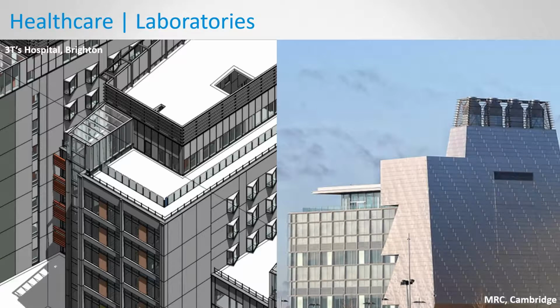Some slightly larger, more complex projects that I was fortunate to work on were in healthcare and laboratories. For anybody who's done these types of projects, they can be very complex to coordinate with specialist services and specialist extract units. The one on the left here is the Brighton 3T's Trauma Hospital, just outside of the UK. This was actually designed in Revit to work to a precast concrete factory system by Laing O'Rourke's Explore Factory. So each one of those panels has actually been designed for manufacturing and assembly on a large, complex healthcare project.